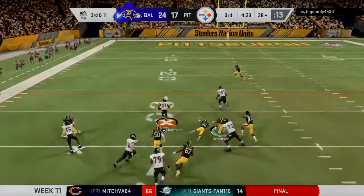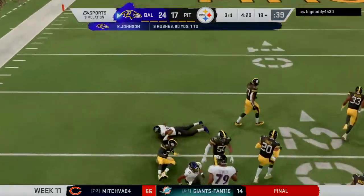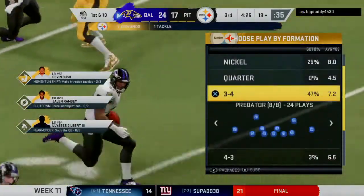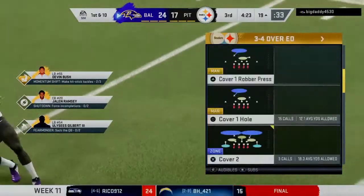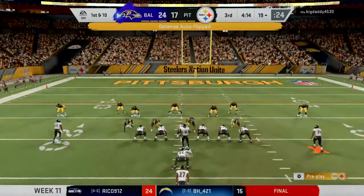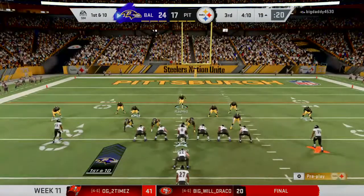On the ground, this is Johnson. He finds some open field here. And inside the 20 before he's brought down. A big one there for the Ravens. It goes for 18. Brandon, they're still in the lead, but momentum's certainly been going the opposite direction. So to me, that's a really important pickup there on third down. Try and regain some confidence, and you're right. They need to stem the tide a little bit.